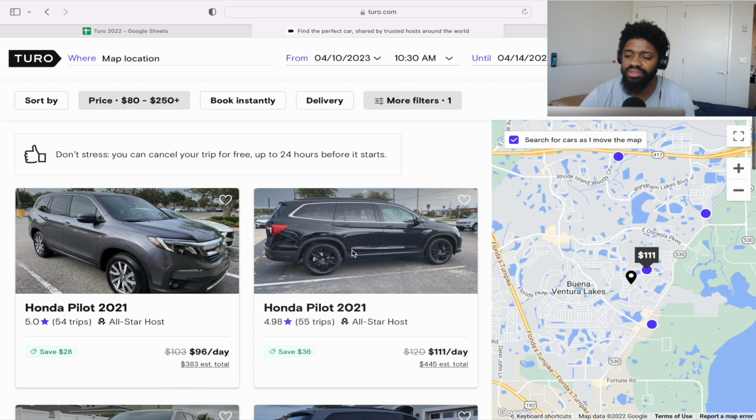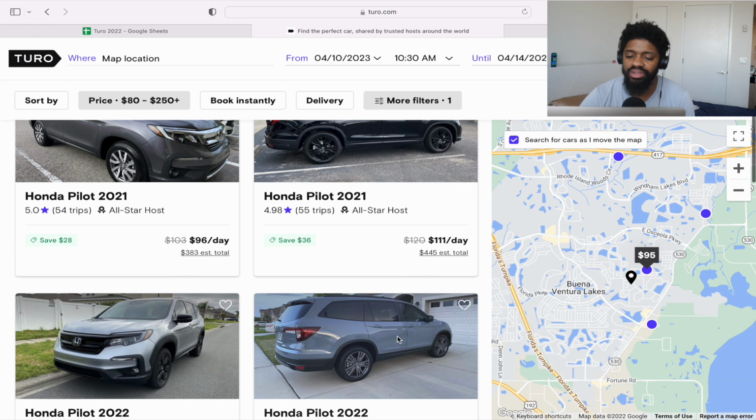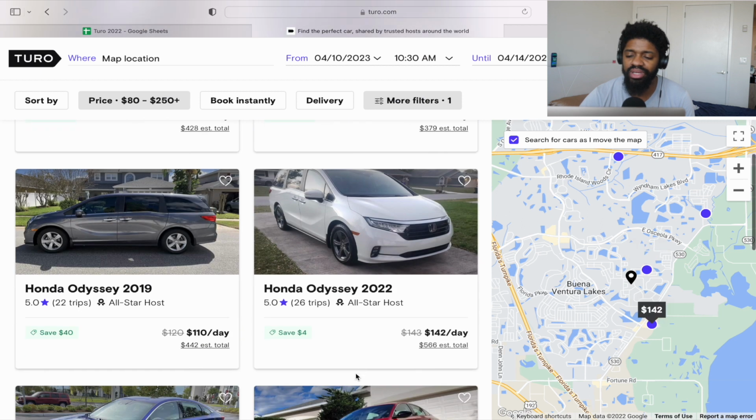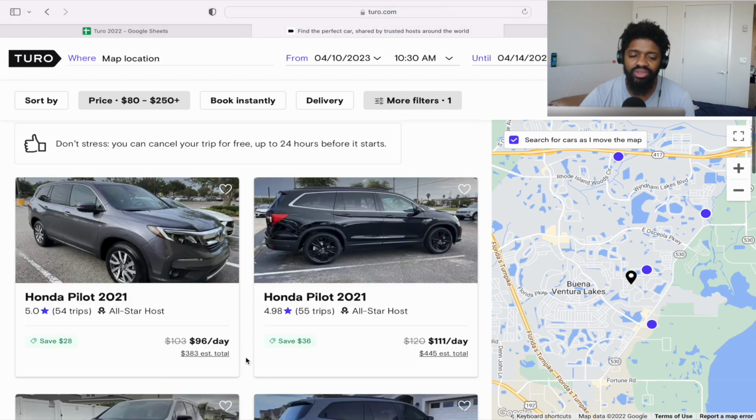Okay, this one. Oh, these are right next to each other. Are these the same car? I don't know. Oh, these are all in the same spot. What the heck? How does that work? Did somebody get a bunch of them? Okay, let's see what's going on with these.